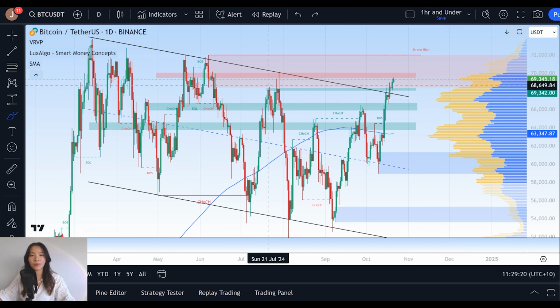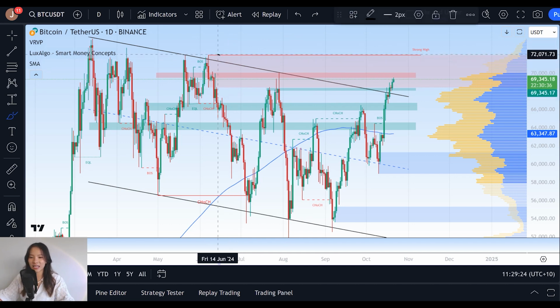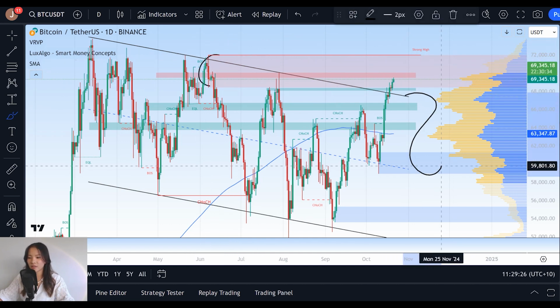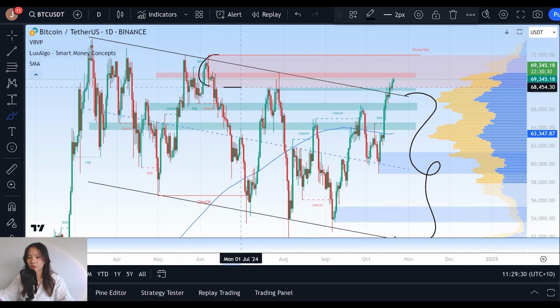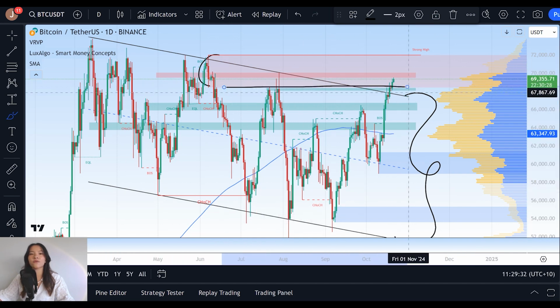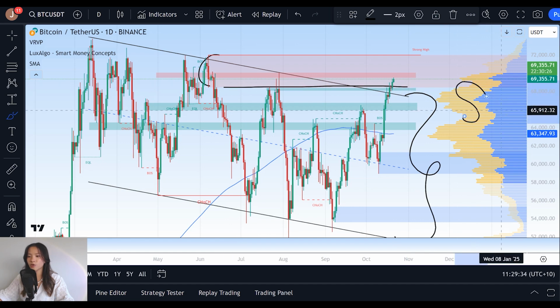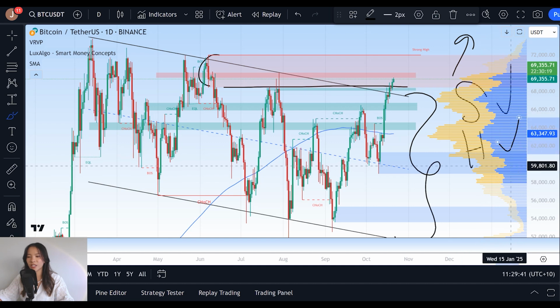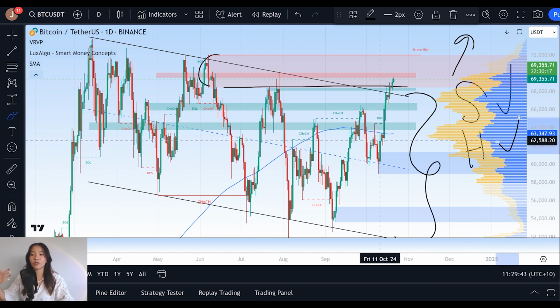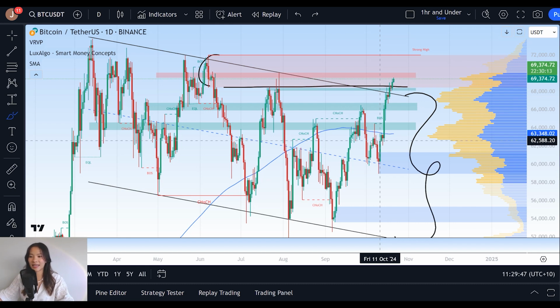In my last video, I spoke about how we really needed to see Bitcoin, after breaking out of this massive descending channel formation, break into this horizontal range of resistance over here, right? Because we had structural confirmation of a bullish continuation because we broke out of our structure, but we still needed that horizontal trigger point to facilitate an immediate bullish rally. And that is exactly what we have finally gotten in this most recent daily candle close.